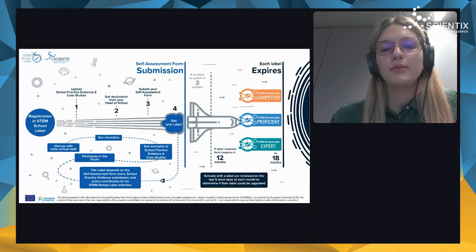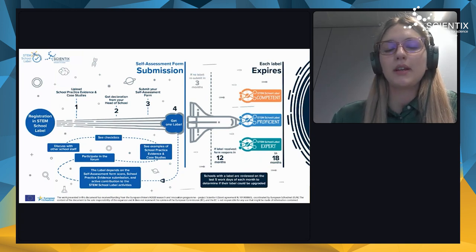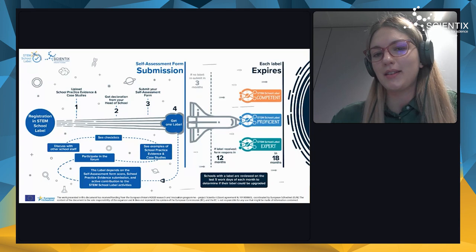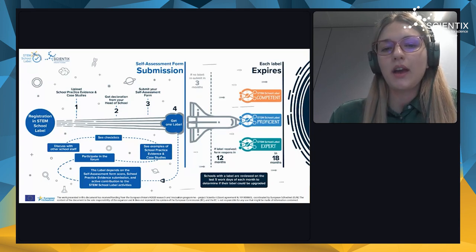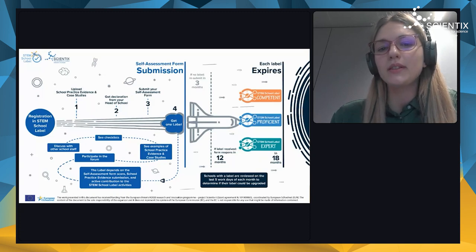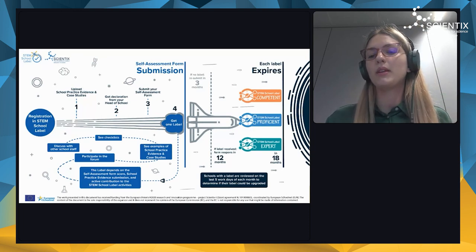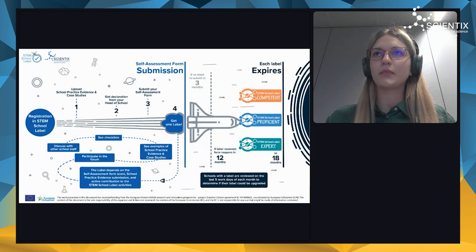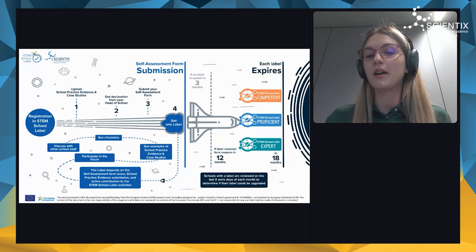Now coming back to this graphic, I have explained this left side, so following the steps from 1 to 4. But now what happens after obtaining the label? Well, as you can see here, we have 3 different types of labels. So competent, proficient, and expert. Now, when you submit your self-assessment form, this would be the last step of this process, your school is going to receive a score, and you will also immediately be notified if your school obtained the label or not. Besides, your schools are also going to obtain an action plan, which can help your school improve their STEM strategy and upgrade to perhaps a higher label.